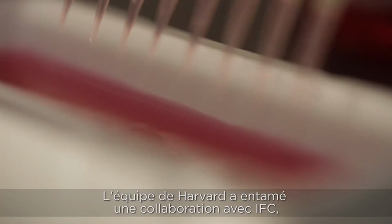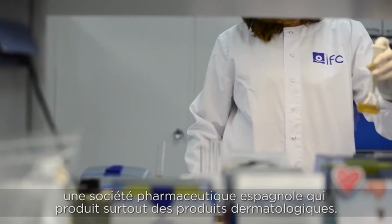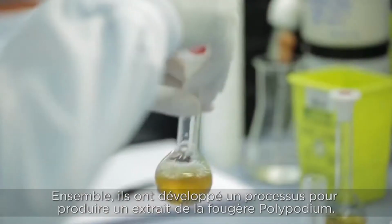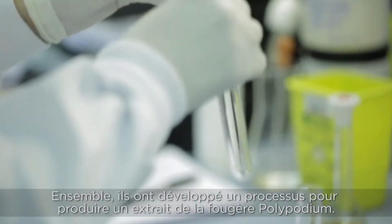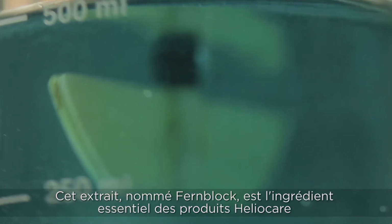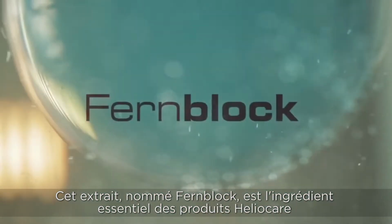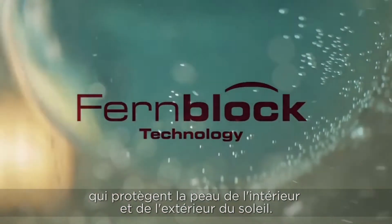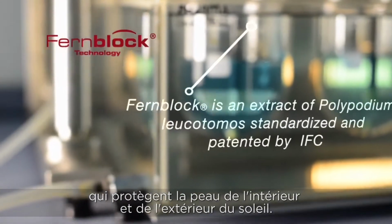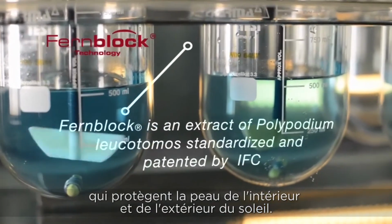The Harvard team began collaborating with IFC, a leading Spanish pharmaceutical company specializing in dermatology. Together, they developed a cultivation and extraction process to maximize the photoprotective properties of the fern extract, subsequently patented as Fernblock. Fernblock is the basis of Heliocare, a complete range of oral and topical sun protection products.